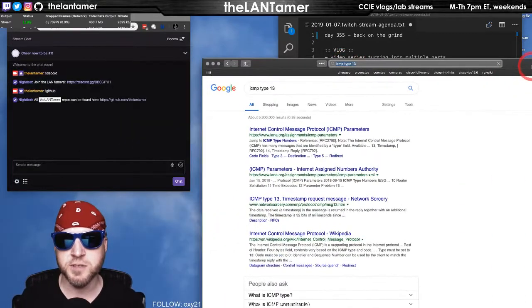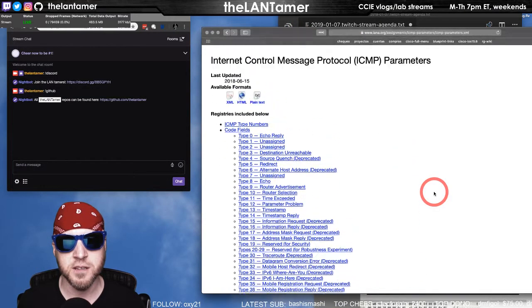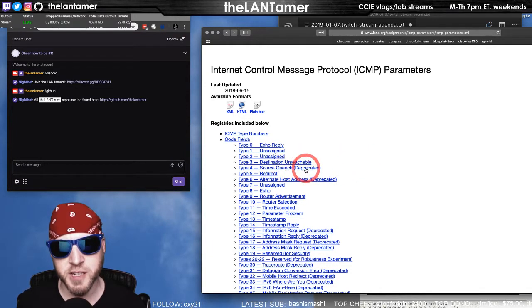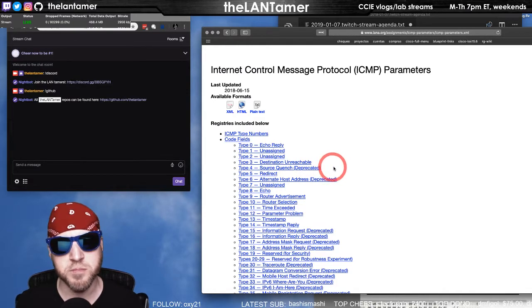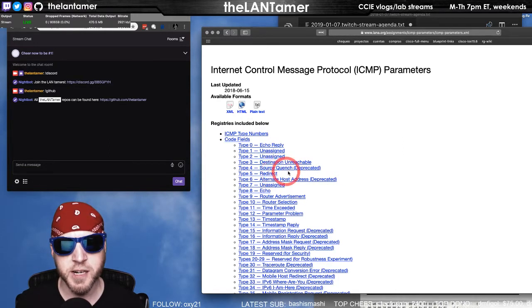So we did ICMP type 13. And yeah, let's look at the IANA assigned numbers. So echo reply, we're used to seeing unassigned. Destination unreachable, we've seen that before. Source quench is deprecated, but generally that means the buffer is full on the remote. Redirect, that can be a very useful message, right, if you're doing ICMP redirects. Unassigned, we have an echo. We're used to that, right?